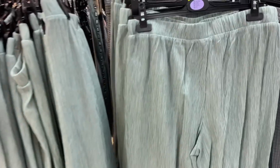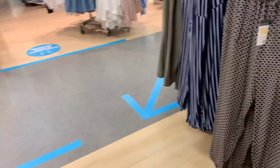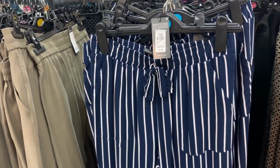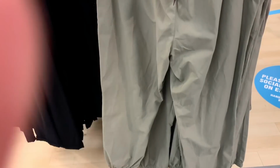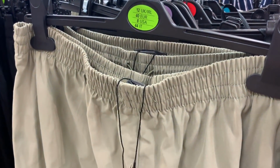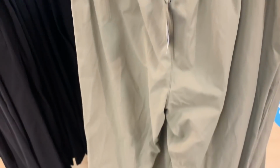These are different. They're like, I don't even know what they are. I'm not sure about those. These are quite different as well. They're very leary. They're just £7. They've got some stripy blue ones as well, which are £7 too. There's some sage ones here, which are £13. They've got an elasticated waistband, and then they're elasticated at the bottom too. So they're kind of a little bit joggery, but not joggers, like thinner material.